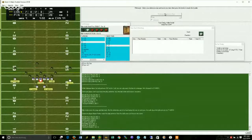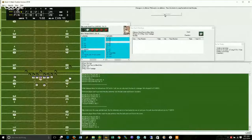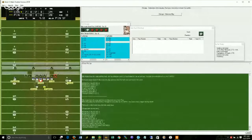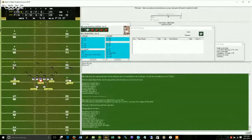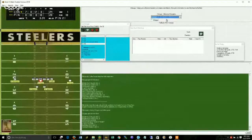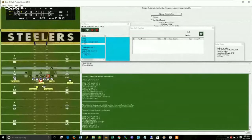3rd and 3. 4-3, not showing blitz. Short yardage, short pass to Mike Ditka. He's a max receiver, guessed wrong, plus 19. And now the Bears are into Steelers territory. They're going to stick with that play. Short pass to the tight end. This time it's Angelo Koya. That goes for 16. 3:34 to go in the game.